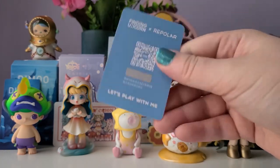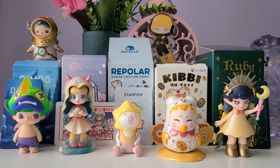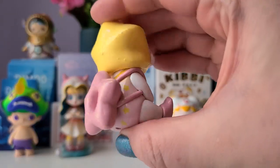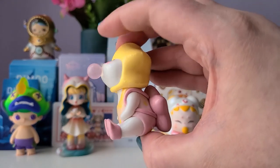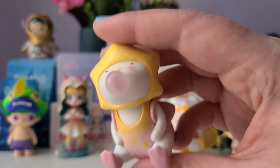I love the drawing for this one. And the starfish is super, super cute. I love the colors and I love anything that has a star face. I'm not a huge fan of shiny vinyl. I know some people are obsessed with it, but for me, I usually prefer Finding Unicorn soft touch vinyl, but I think it goes well with this figure.